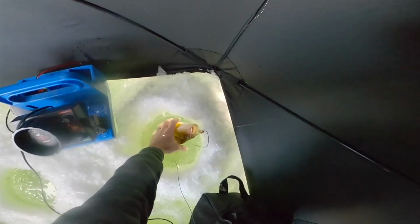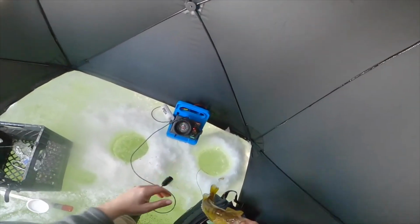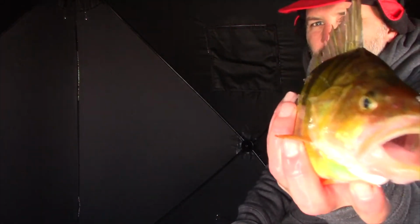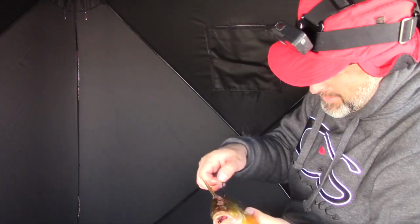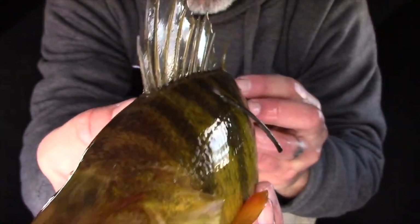But, oh yeah. There we go. That there is a nice size Lake Cascade jumbo perch. I mean, they're not as fat as they will be in a few months, but you can see his belly there. Getting loaded. And this one is tagged. See that? If it's worth $1 million, I'll split it with some of you.